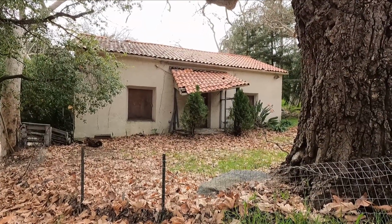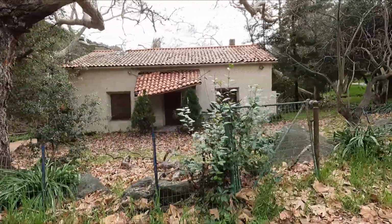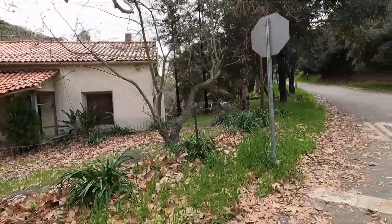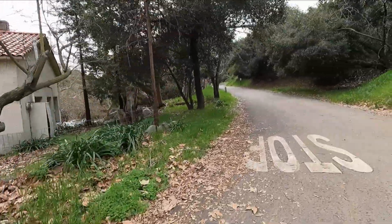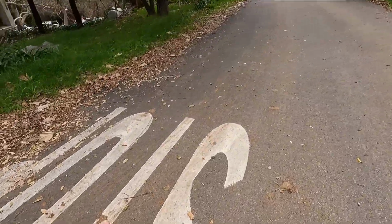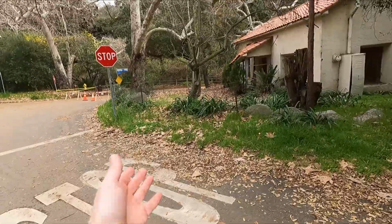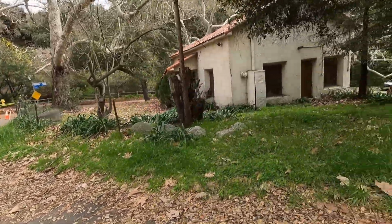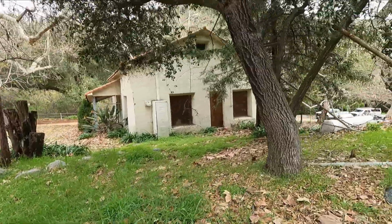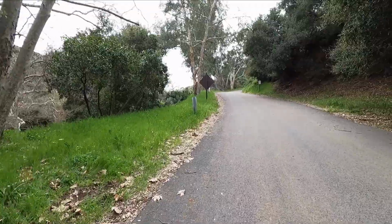Man, that's cool. One more better shot. That building seen in Freddy's Dead. So cool. Okay. Better shots. They probably went right over this exact stop. That's probably the exact same stop sign. Look at that. Totally abandoned. It's wild.